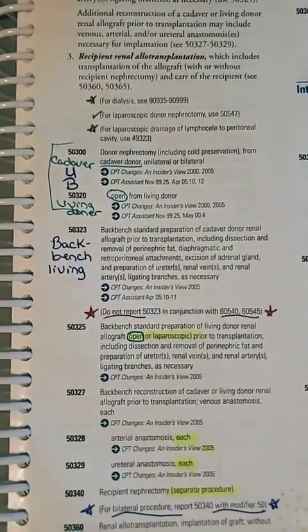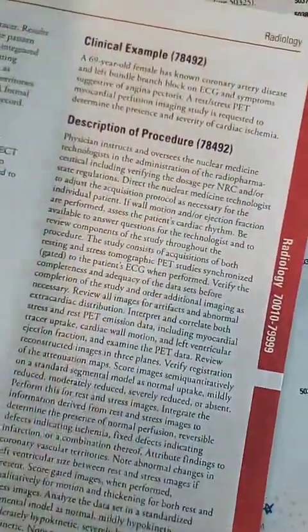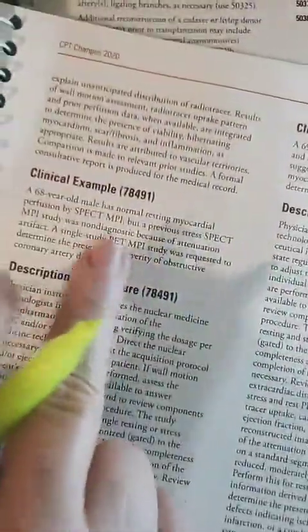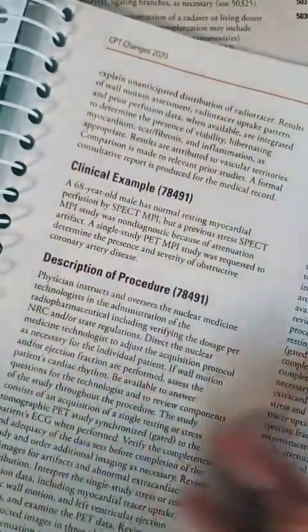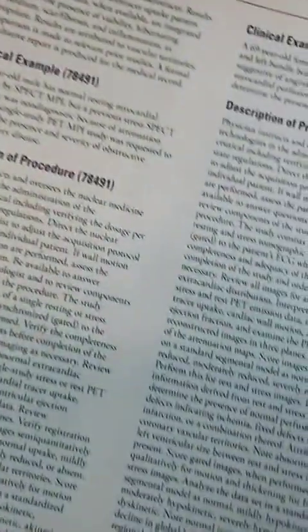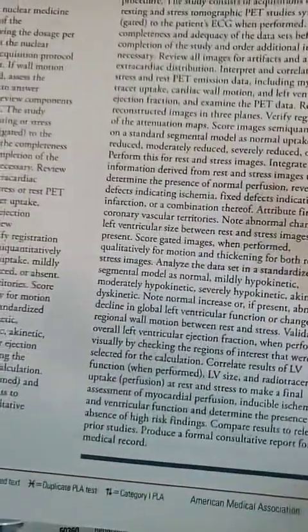Although you have to buy a whole other book for every single year. These things are cool. They don't do every code every year, but look at the description you get of a code. That thing goes on for days, onto another page. It'll tell you, and it'll even give you clinical examples of how to code them. But it's not every code. It's only the new ones or something that they might change every year.